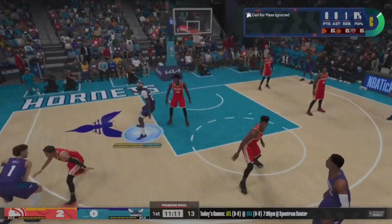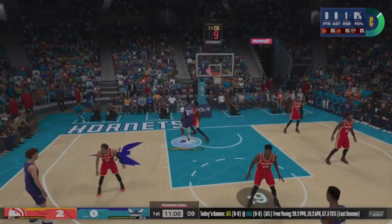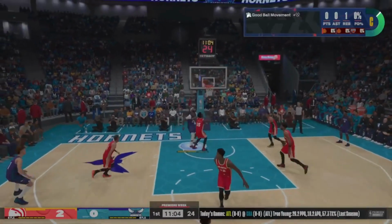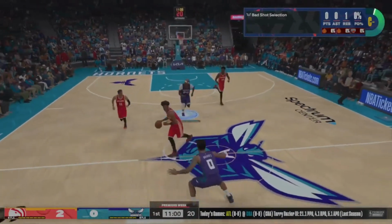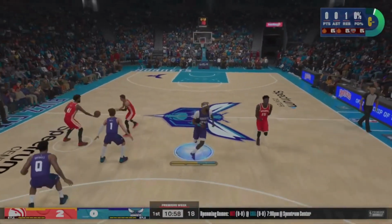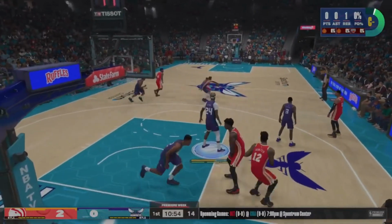Charlotte moving the ball around. Ball, the pass to MP. Oh, got him up. About a minute played so far here in the first. So notice, good work defensively by Capella. Bay finds Young. Especially with a 60 overall, it's going to be really hard to make a shot.